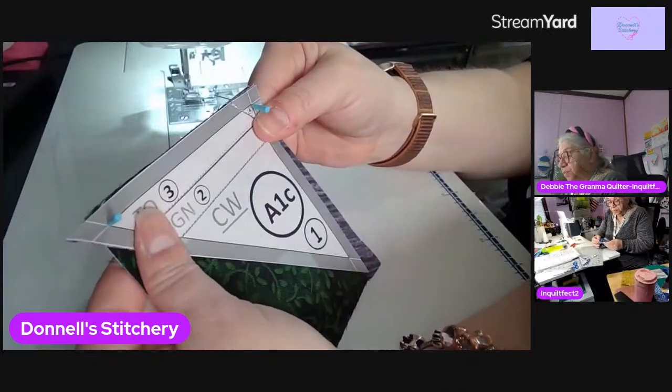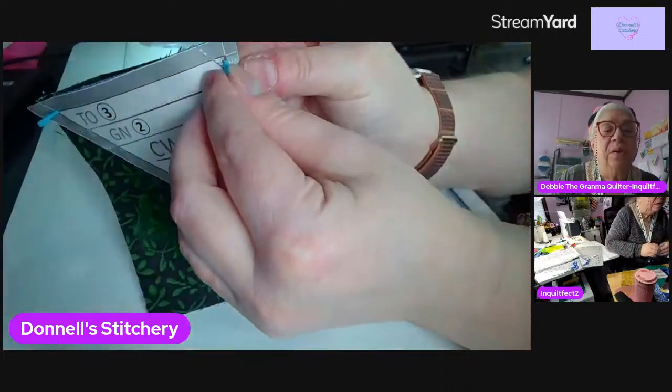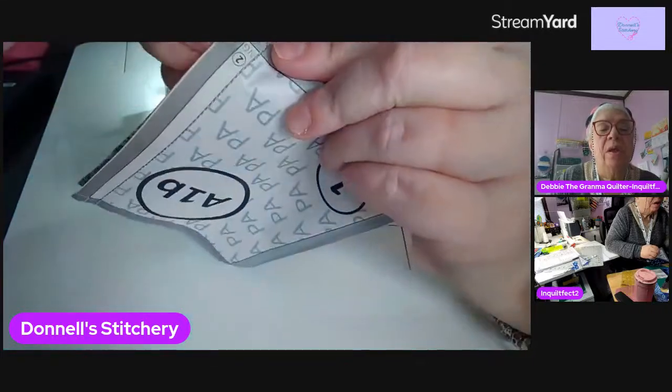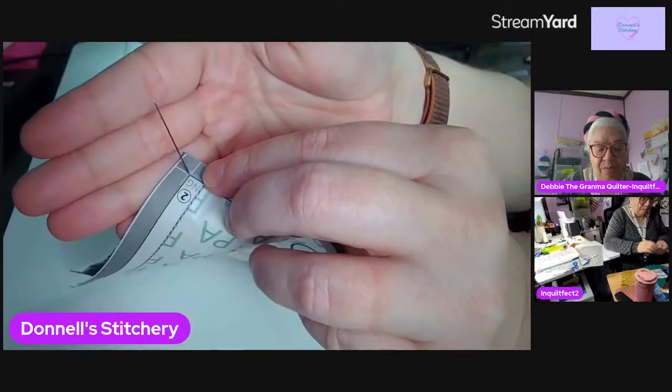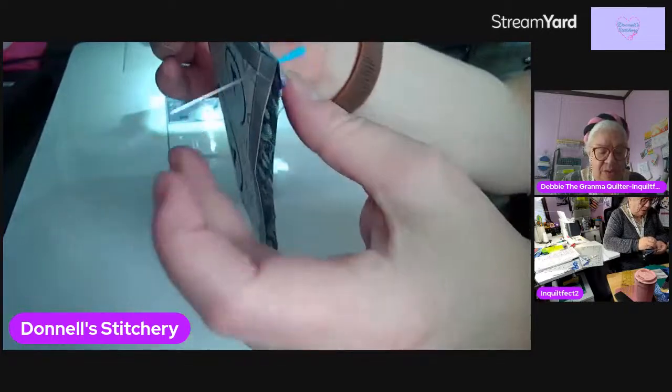Okay, so if you look at my screen, you're going to put it through right there. And then on the other side, where does it come up? On the other side, you want it to come out at the exact same spot. Okay, there we go. All right, on the gray side in the intersection.